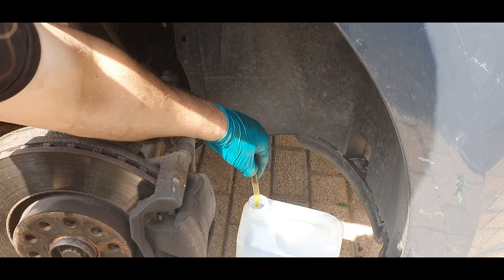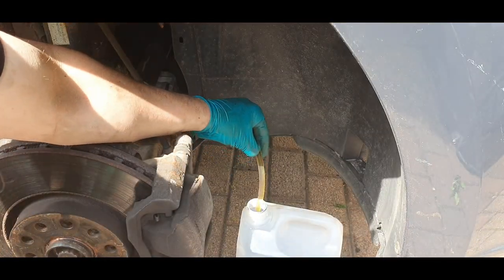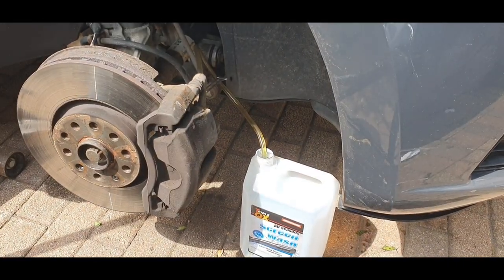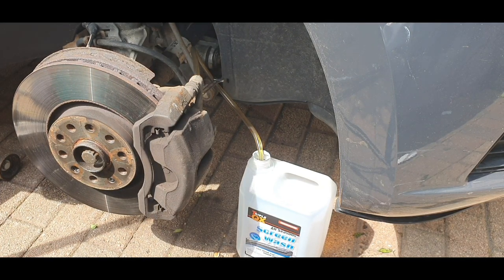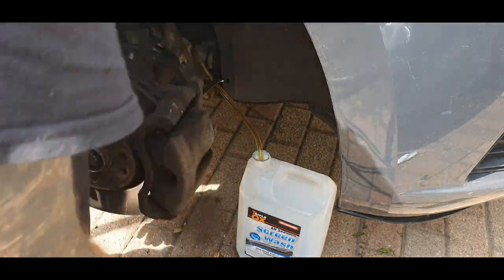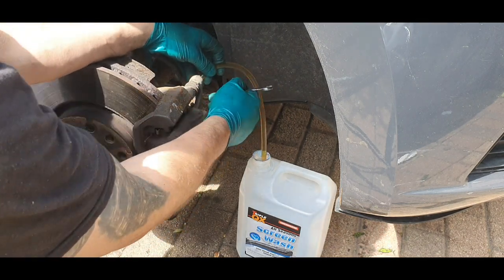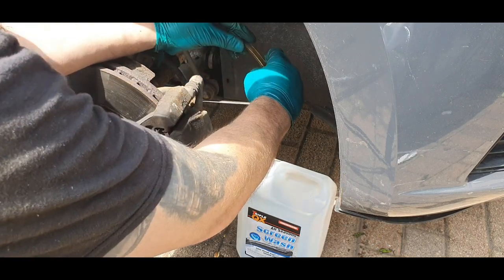As you see, the pump pumps, new fluid passes through and drains out here. So like you see guys, pump, pump and brake fluid goes here. I think 250 ml on one wheel should be okay. In the system it's less, about 1 liter, so that one is enough. We go to the next wheel.